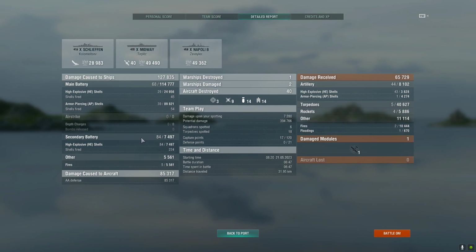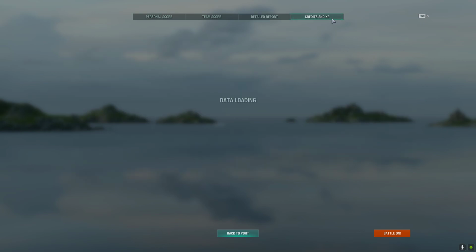Here are the detailed reports about the Marseille's actions. I usually fight with HE or AP shells. AP shells are going to be ridiculous against a close combat situation.